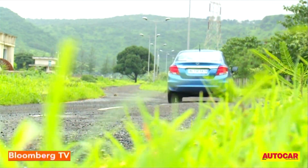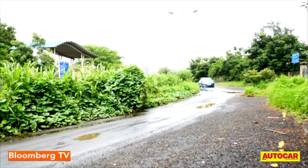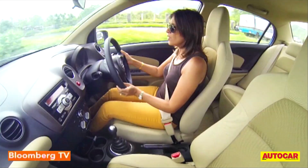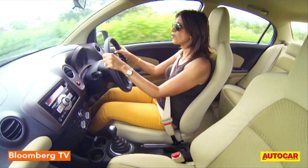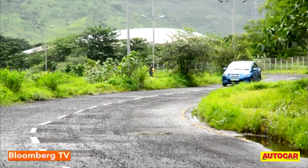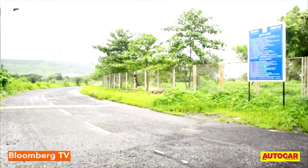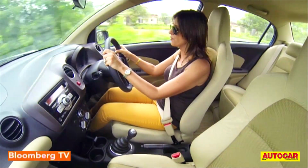Now, so far the Amaze hasn't done too well on most counts, but where it really scores is around the corners. You can throw the Amaze around corners quite confidently. Steering points the car exactly where you want it to go. The nose tucks into corners really nicely. The car feels planted and you always feel confident.